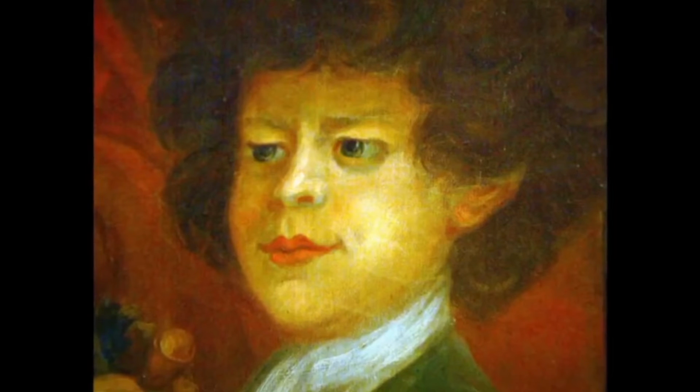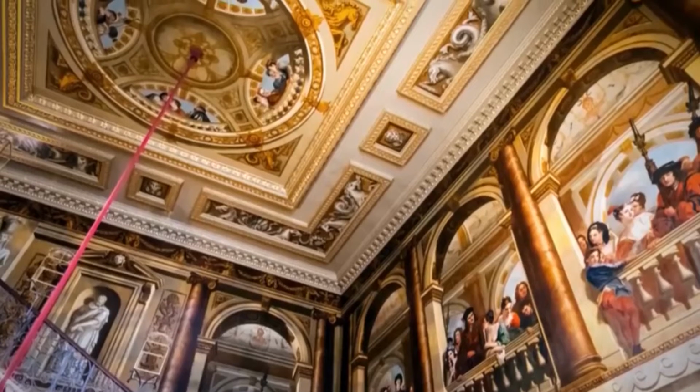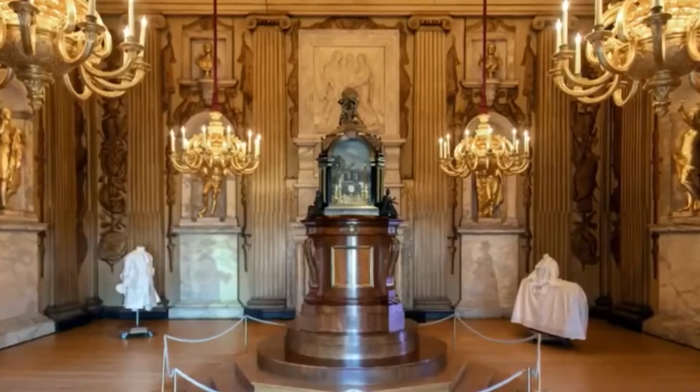It's always been a bit of a game. Who were these players on the walls? And you can, of course, go and see them today and try and work it out for yourself. George now had rooms fit for a king.